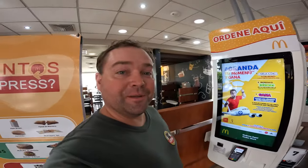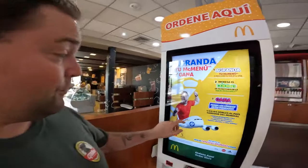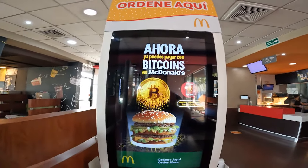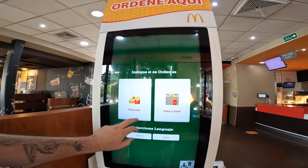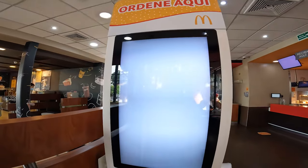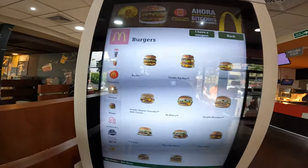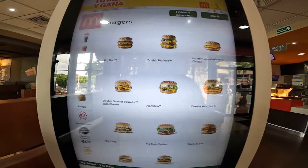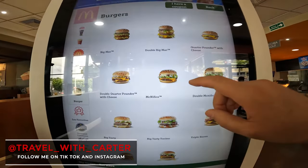So it's always fun to try McDonald's in different countries. So here I am in El Salvador, and we're gonna buy McDonald's using Bitcoin. So right from the machine there, this is living in the future. So I'll eat in. Yeah, sometimes it's fun just to see what the different options are compared to what we have in Canada. I've never heard of a Magnifica before. That's something different. Let's give that a try.